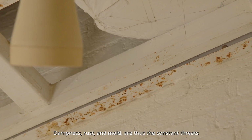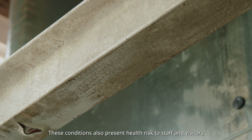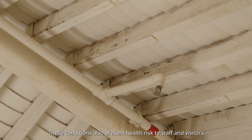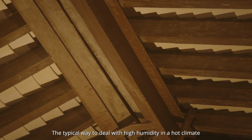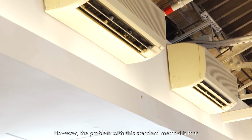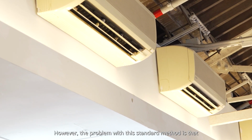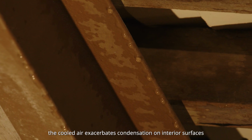Dampness, rust, and mold are thus the constant threats. These conditions also present health risk to staff and visitors. The typical way to deal with high humidity in a hot climate is to install air conditioners. However, the problem with this standard method is that the cold air exacerbates condensation on interior surfaces.